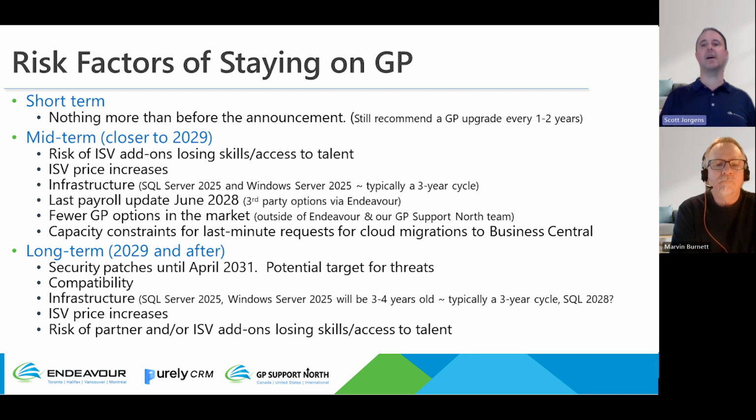Long term, and these are the risk factors. These are the things that are going to help you make your informed decisions. And again, do that in that assessment and analysis with Endeavour and get some of the facts and some of those details and some of the estimates. Long term, so after 2029, there will still be security patches till April 2031. So if you have specific policies to say thou shall not be on an unsupported system from the vendor, technically 2031, I think, is a good enough gray area to get you that far. You still need to be current on enhancement and paying your annual enhancement to get access to those security patches, as well as access to be able to add more users and other updates to your systems.